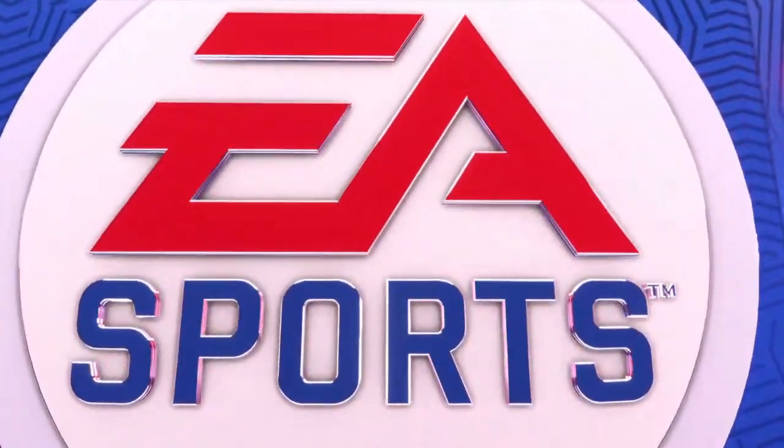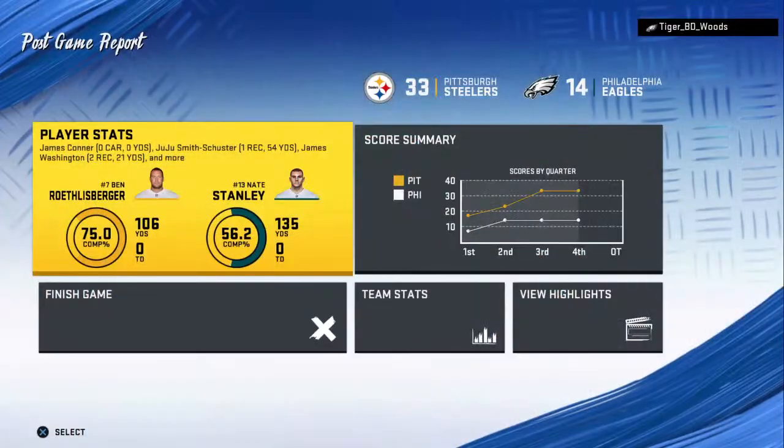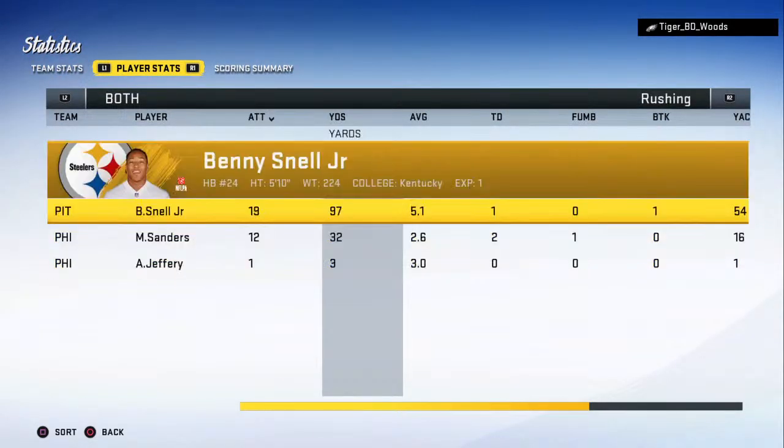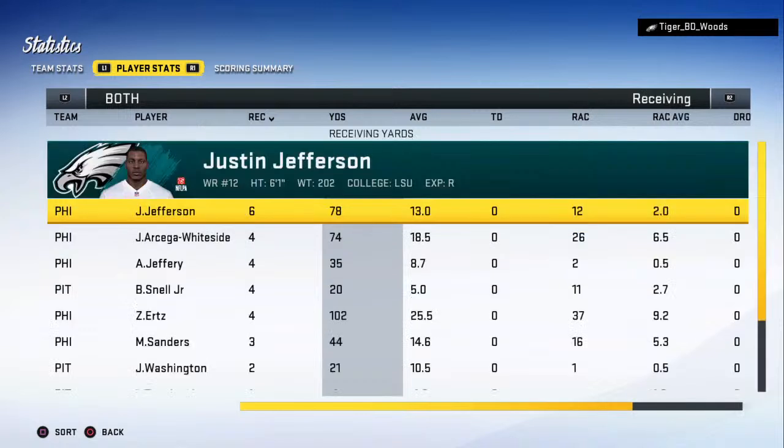So for the Steelers, it's a dream start. 2 wins in 2 early road games, and they will head back home next week. Meanwhile, for the Eagles, they'll fall to 1-1, and they'll try again next week at home.